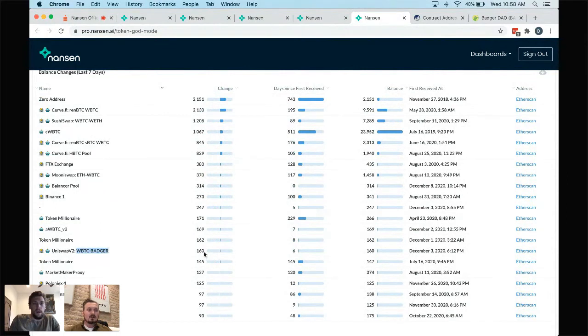Yeah. So 160. The numbers don't really add up. So maybe my theory on the Aave utilization was off. But this is a good way to test those hypotheses, right? You can actually work it out and see if there's any connection. It looks like most of it actually went to Curve, and some of it was actually redeemed. That's the zero address.